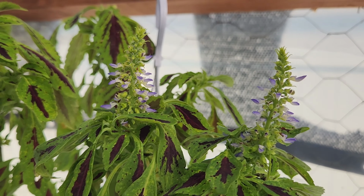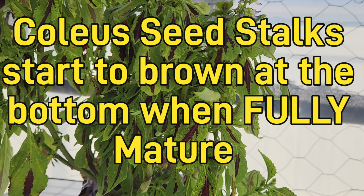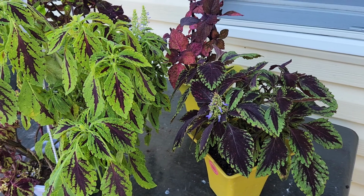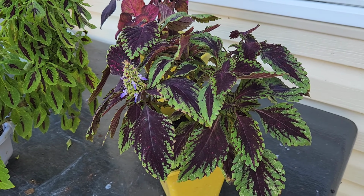We got some other seed stalks developing, so I'll have these Jitters seeds on Jim's Coleus seed listing. But I love Jitters, and whether it's these more green with purple, just real quick, to let you know, here are two Jitters, two variations that you can get.